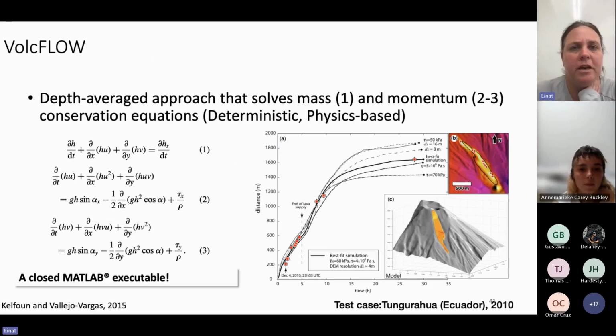VolcFlow is a depth-averaged approach that solves the equations of conservation on a DEM grid. It used to be a closed MATLAB executable, but after some efforts, now there's a version of it on Victor as well.